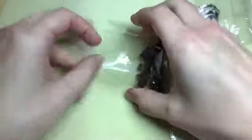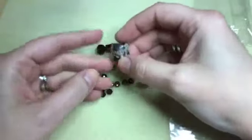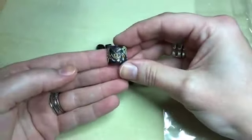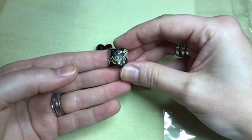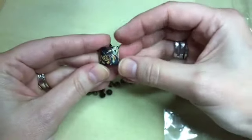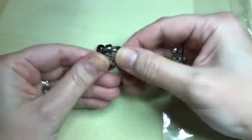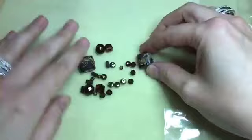I'm going to set these to the side and pour out the next bit to show you this big focal bead. There are two of these, so you could make earrings. We're going to use one of these to make the center focal portion of our necklace. I think they're really super cool. They have that awesome swirl in them with a little bit of orange, a little bit of tan, and a hint of light baby blue. If you were to mix this with some blue, it would definitely bring that color out.